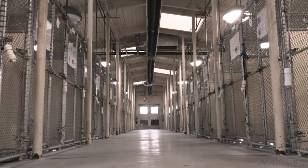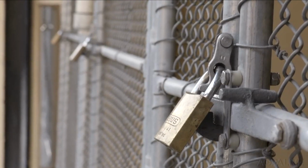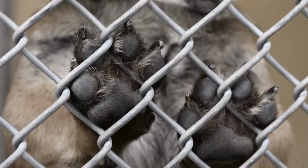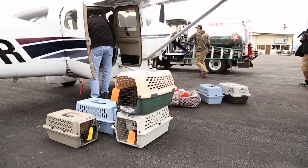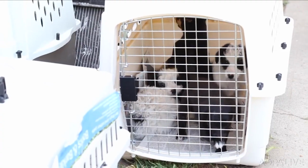So he looked for a way to help. Well, I flew down to Merced, California, which is in the Central Valley. It changed my life. We walked through the local animal facility where they were euthanizing over 90% of the animals that came through the door. It was just a slaughter. After that visit, Dr. Rourke started flying animals from Merced to the north in his Cessna Stationaire.